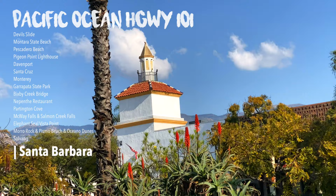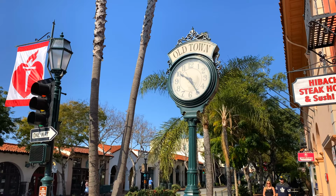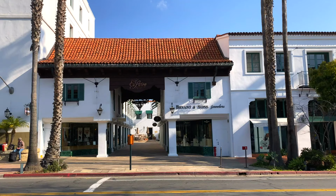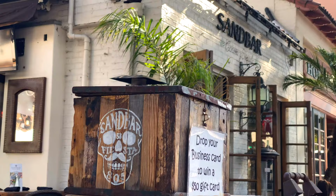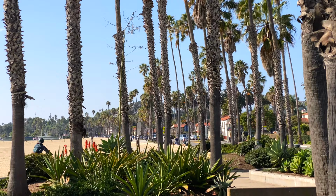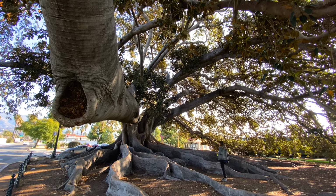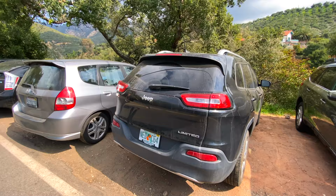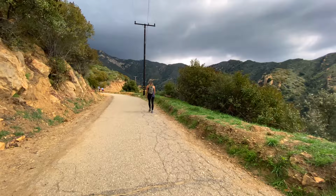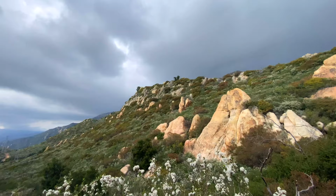South of Solvang, the highway leads back to the coast, and 46 miles south, we made another quick stop in Santa Barbara. Along the old town State Street, you'll find many opportunities to go shopping. Nearby, you can also find the largest Moreton Bay fig tree in the US. After visiting the town, we drove up into the hillside to hike to the inspiration point. It takes about an hour to get to the top, that provides a beautiful view over Santa Barbara.